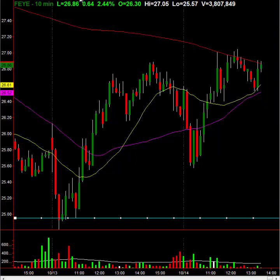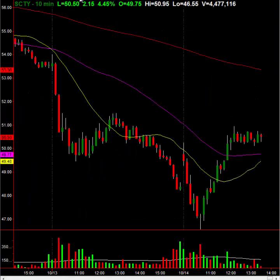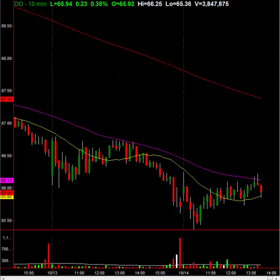And also, to cover a couple others, take a look at Solar City. Solar City I picked up yesterday. It flushed a little bit early today, but I'm now in the money on that one as well. In addition, a couple other plays out there. DuPont, I picked up some DuPont today. And there actually are other plays as well, but I'm not going to get into every single one of them.